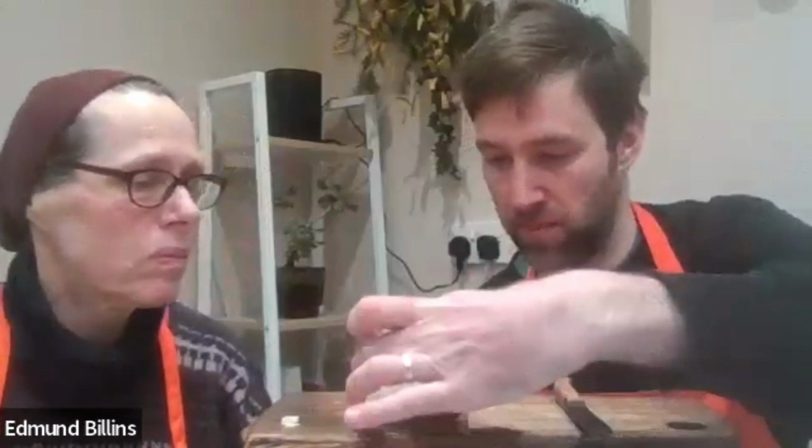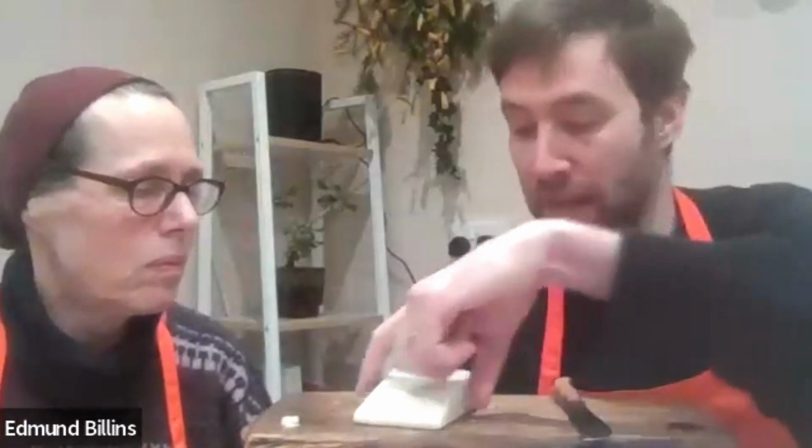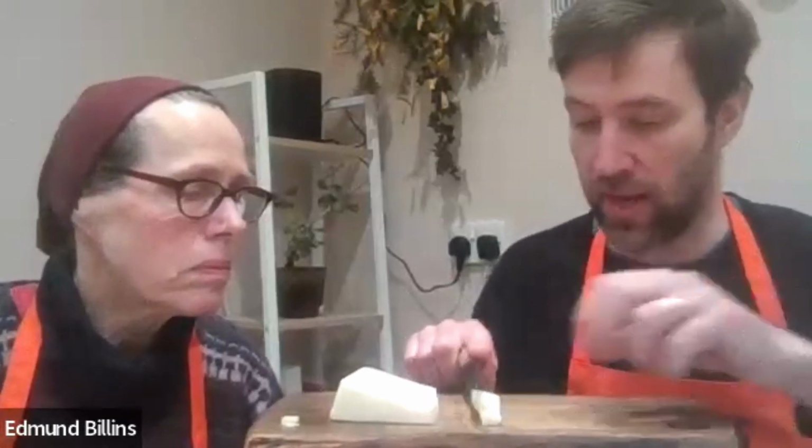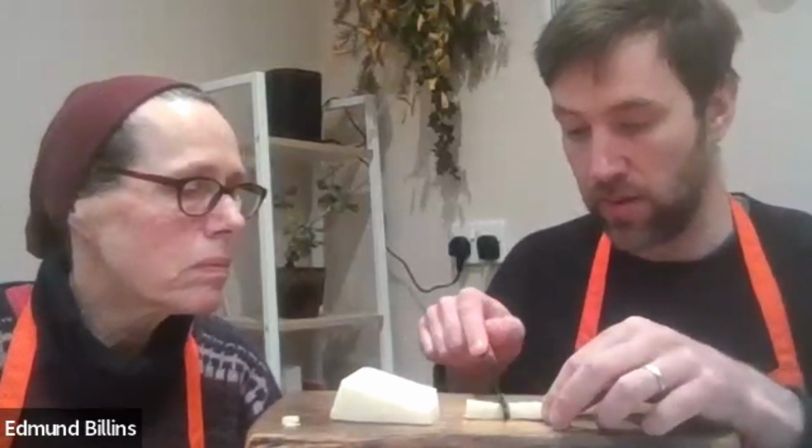Oh, who's going to bring it up to the camera first? Thank you, Danielle. Very different looking cheese, no rind. Very much whiter taste as well. Feels sort of more rubbery almost to pick it up and to cut through as well.